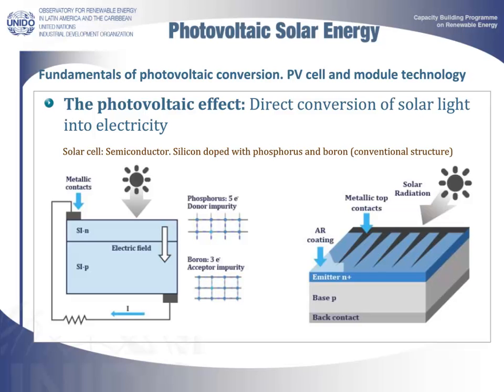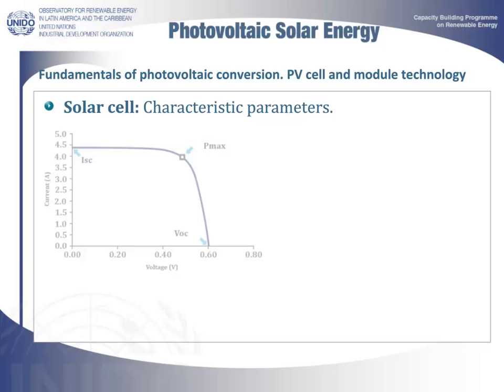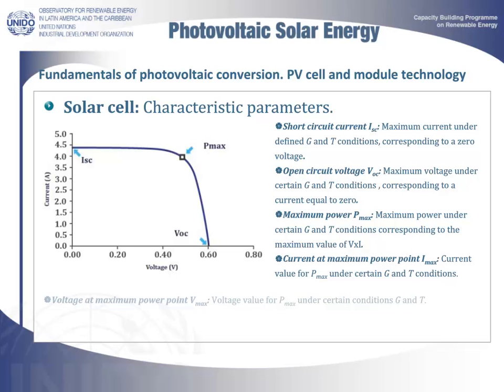The main elements of the solar cell are the semiconductor active layers, the emitter or N layer, and the base or P layer. We also have the anti-reflecting coating, the metallization grid, and the metallic back contacts. The fundamental solar cell descriptor is its current-voltage, or IV, characteristic, which represents all possible combinations of voltage and current that can be drawn from a cell under certain conditions.